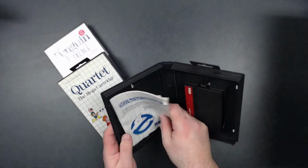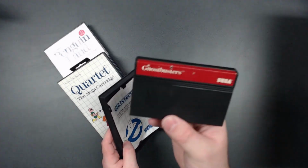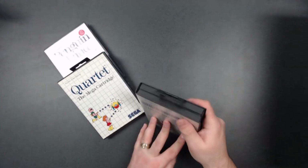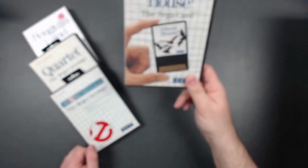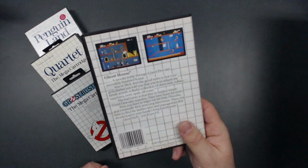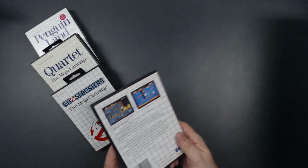And the cart, let's check on the cart here. Oh, man, I am super jazzed now. The cart looks pretty cool. Not bad. Yeah, the pins look great. All right. And we got another one in here. Oh, wow. It's Ghost House, the Sega card. Wow. I thought I lost this one, too. Clearly it's in here. So that's pretty cool.